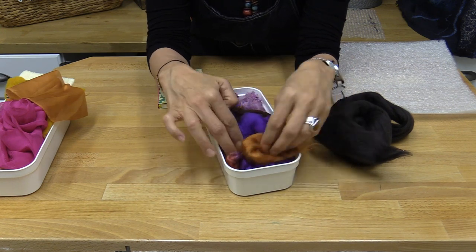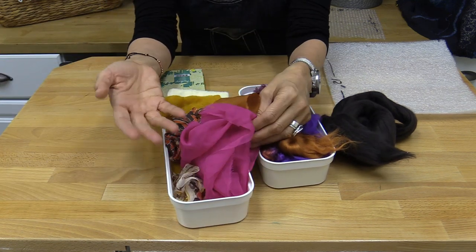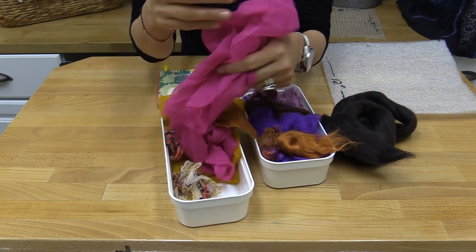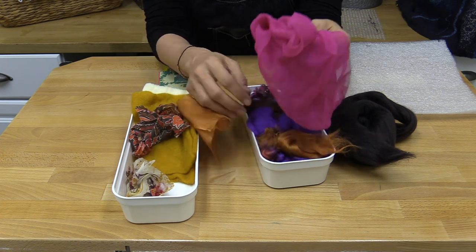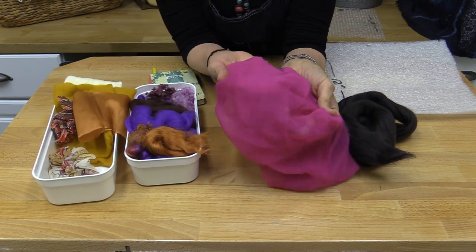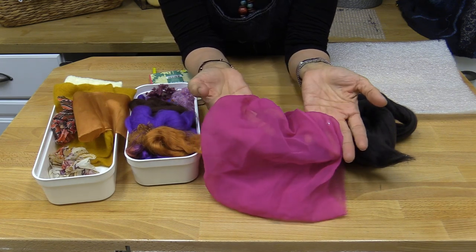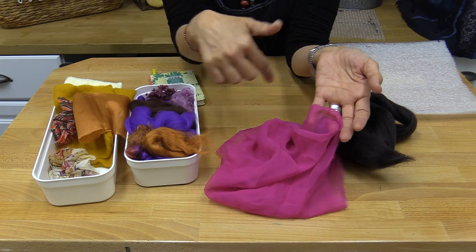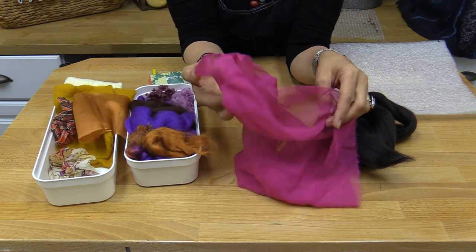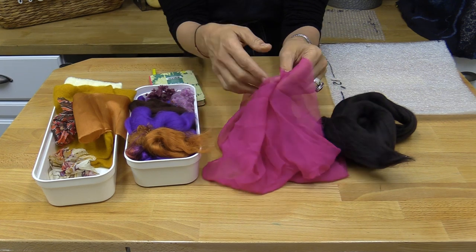We'll work some of these things into the surface design, but we're also gonna go back to using some of our silks. Our very first lesson was a silk sandwich, so we're gonna make a silk sandwich. And if all you have is a scarf, you can use a scarf and cut off the trim or hem, if it has a hem on it, and use that, because we're gonna make a little silk sandwich today.